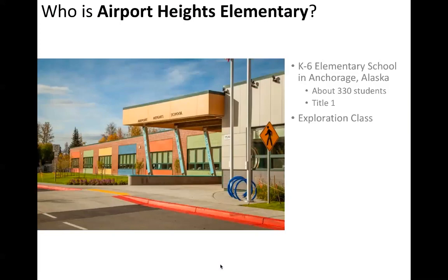My class is called Exploration, and it's an opportunity for students to engage in hands-on science-based learning experiences. We do a lot of STEM work, and we have a large school garden that we are growing from year to year, and that's a major part of what I do in my exploration class as well. My goal is to really engage our students as learners to help them see how the skills that they're learning in their classrooms bridge to more real-life experiences. I've finished 2 years in that position at Airport Heights, and I'm going into my third here.